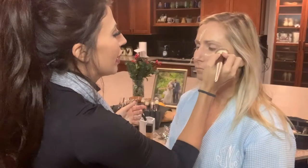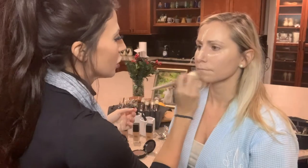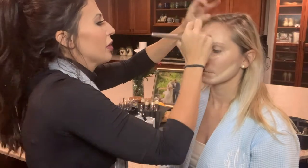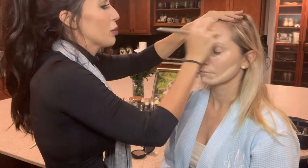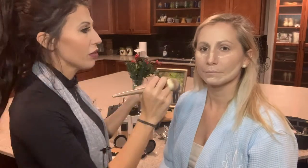Whenever we're creating a foundation look, you never want to use just one color, because no one has just one color. Right here I'm doing these highlighted points with a lighter foundation. And the beautiful thing is you can see this is very layerable.